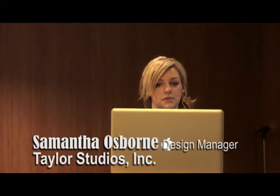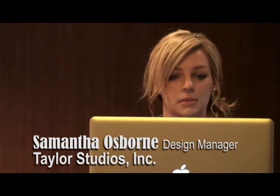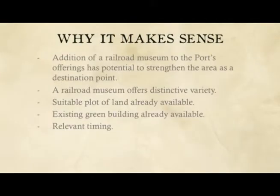So why does this make sense? Well, first, it's good timing, but I'll get to that in a moment. It makes sense because the addition of a railroad museum to what the port currently offers brings some distinctive variety to the area. Now the port offers a lot of river-specific entities. There's the River Center, the River Museum, the River Walk, amongst other things. And so bringing something that offers a discussion of railroad and culture to that area would really add variety and interest, in hopes that it would also strengthen the area as a destination point for locals and tourists.